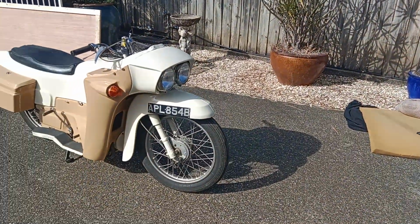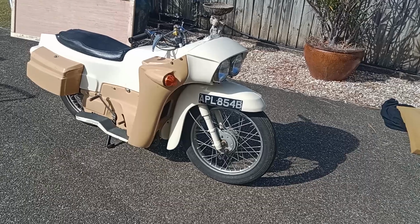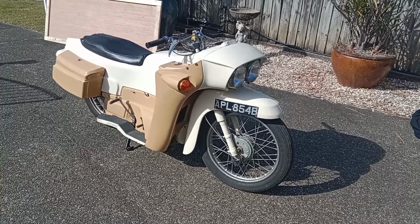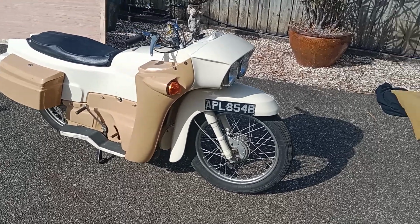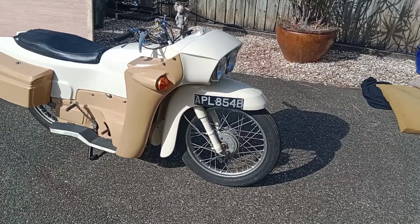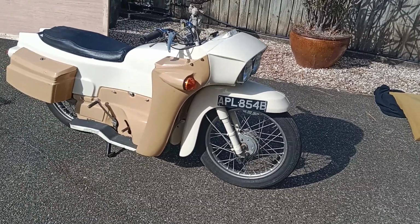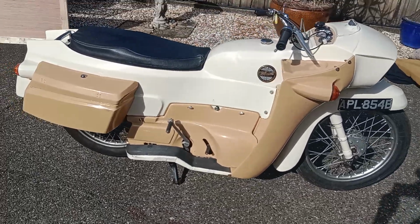And this is it coming into view now, a Velocette Vogue. We believe it's possibly only number 2 or number 3 in Australia. It's just literally rolled out of the crate there. Alpha Papa Lima 854 Bravo is its English registration number. And it just so happens that that registration number will now stay with the bike even though it's in Australia.